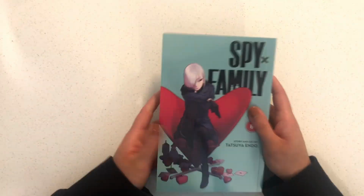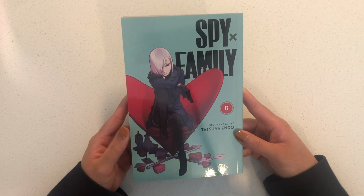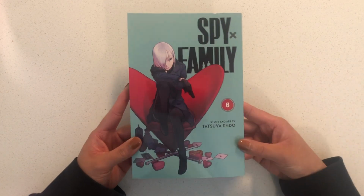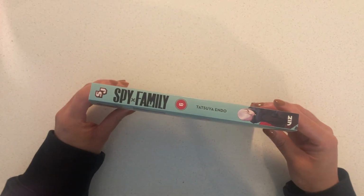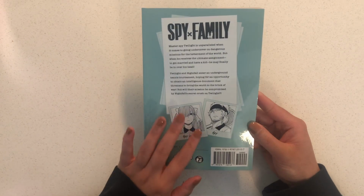Then I got Spy Family Volume 6. I still haven't read Spy Family. I have it all ordered from Rightstuf. I've had it ordered since like August, and they've slowly been giving me volumes, but I still don't have like 2, 3, or any of those. So I haven't started it yet. Sorry, I just painted my nails, so I want to be sure they don't get ruined. But I decided to pick this up before it gets hard to find like the other ones.